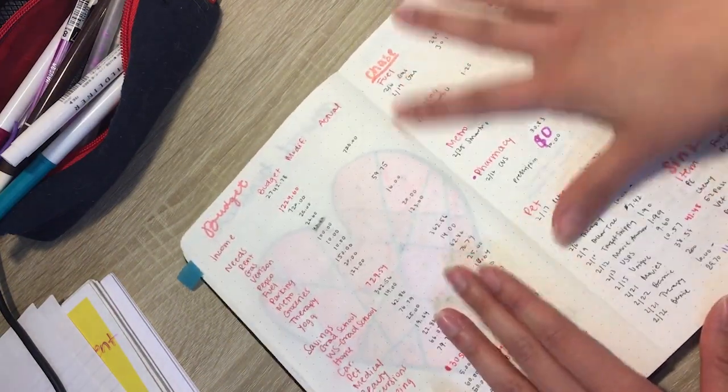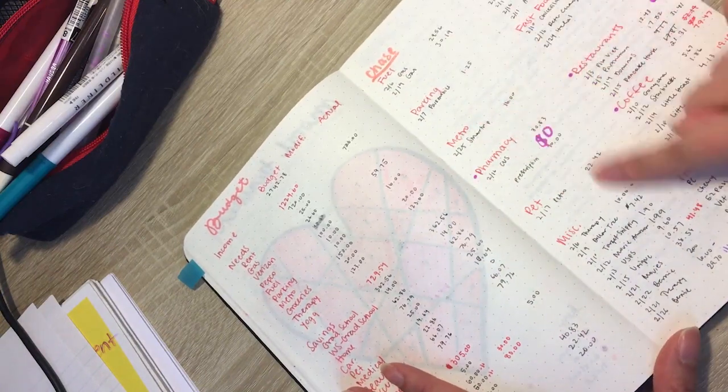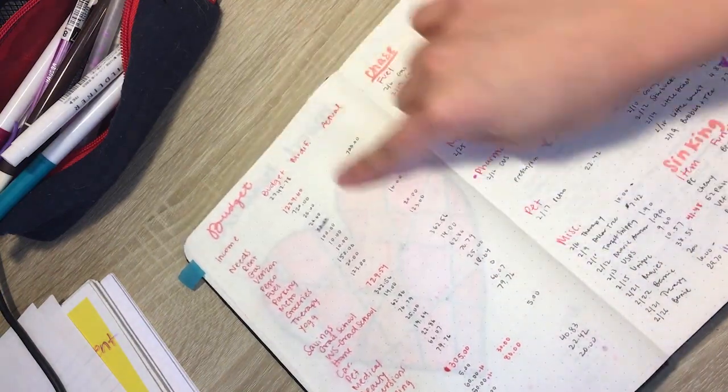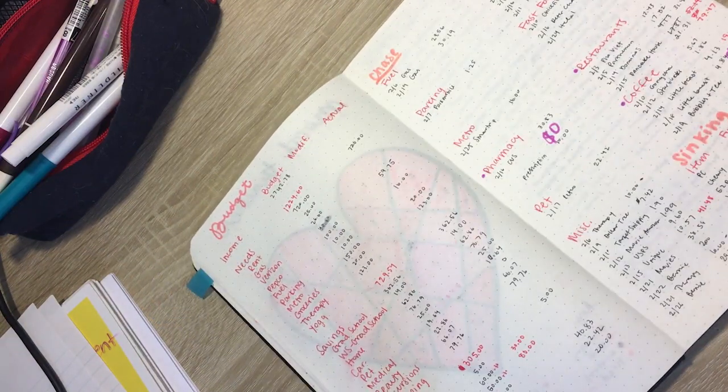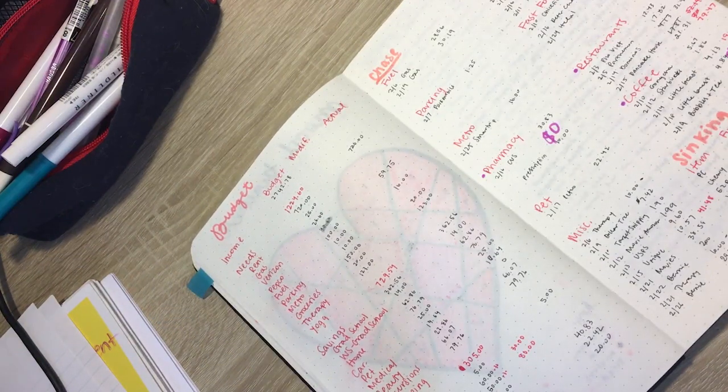You can see here, this is the system that I use now. This is how I've been writing down every single purchase with the budget here and then all the transactions here. So I'm going to turn off the camera and just do this really quickly, and then we'll be right back.